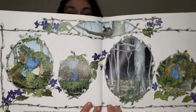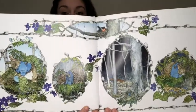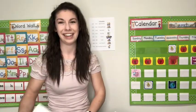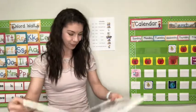He's very brave and very good at taking care of the Easter egg. I mean the robin's egg, not an Easter egg, the robin's egg.